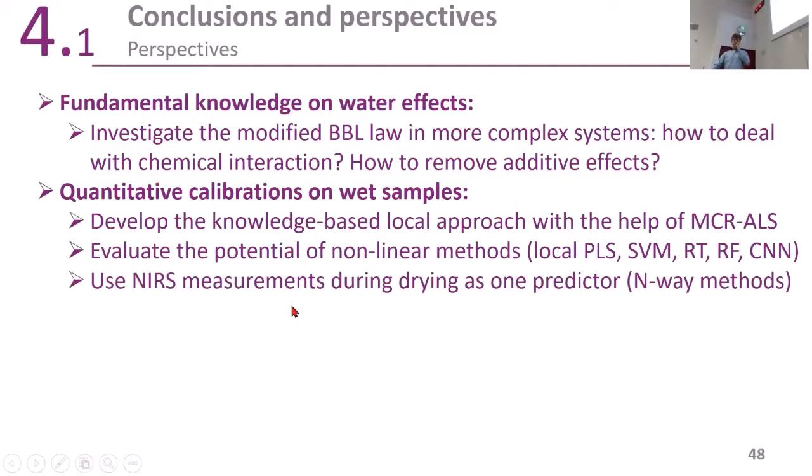Another perspective could be to use the NIRS measurements during drying as one predictor. Some authors have done that by heating a sample and taking spectra during heating. And of course, using this evolution of spectra during a process, so here it was heating, but here it would be drying, could help to disentangle the different effects and use this kinetic for prediction also. So this is the use of N-way methods such as NPLS or others.